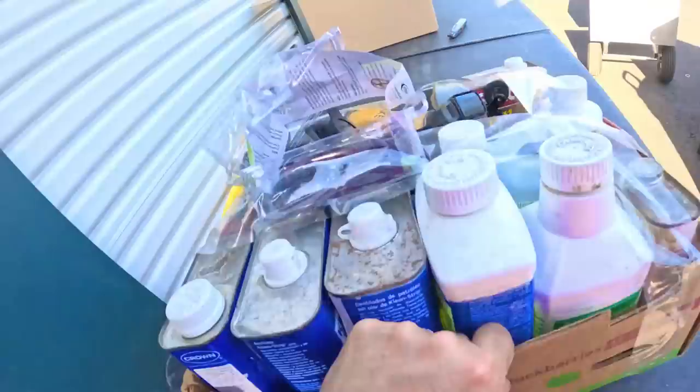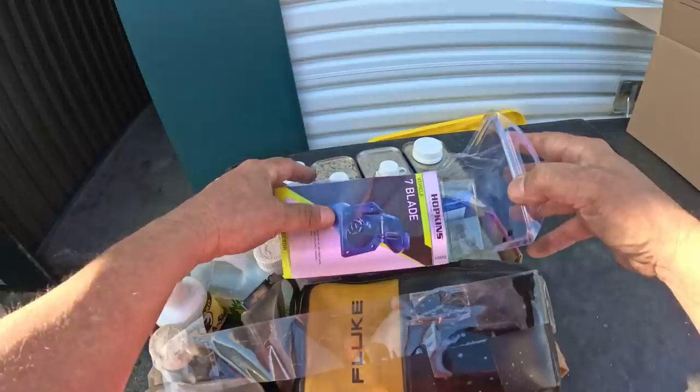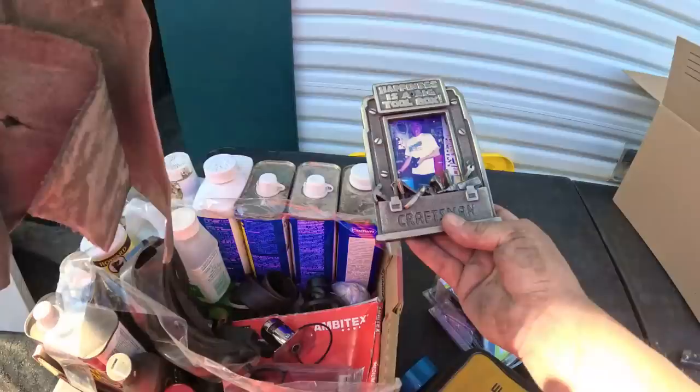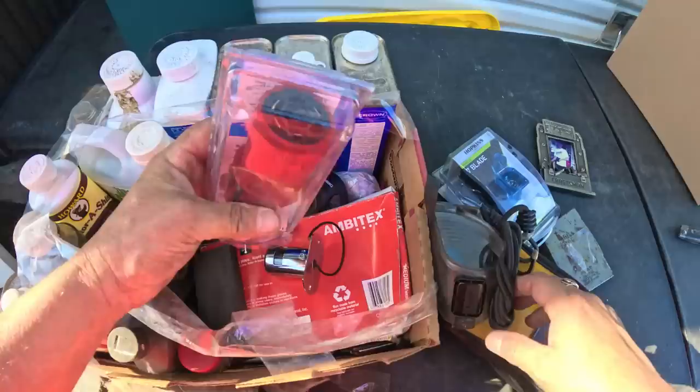Dang, look at this. That's a lot of paint thinner and stuff in here. I don't think we're really supposed to store that stuff in these lockers because that's a fire hazard. That looks expensive right there. It's a connector for your trailer lights. Happiness is a toolbox, Craftsman. It's kind of neat. Dremel piece, a little bit of leather. Ooh, these metal pieces right here. That's why this thing weighs so much. And it does weigh a lot. It's another connector for your trailer. And some wires and stuff.